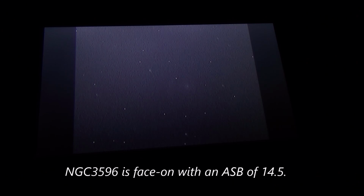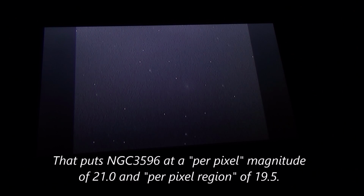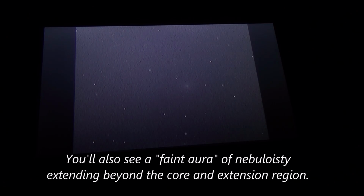NGC 3596, another galaxy in Leo, fainter and a little bit larger and purely face-on. This is a magnitude 11.3 galaxy, 4.1 arc-minutes square. So 4.1 by 4.1. It's a spiral with a bar and a lowercase c, so 3 times removed from lenticular. 50 million light years away, and so probably somewhere around 75,000 light years in diameter. We're not seeing much more than the core of this face-on galaxy with little hints of luminosity.